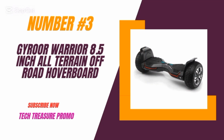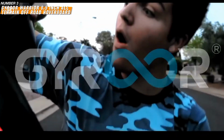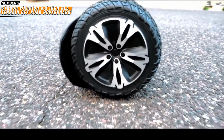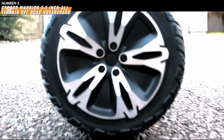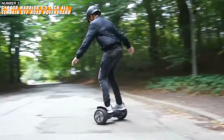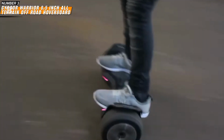Number 3. The Gyroor Warrior 8.5-inch off-road hoverboard. This rugged hoverboard offers powerful performance and cool features for all riders. Let's explore its standout features. The Warrior's sturdy structure, made from UL-approved materials, ensures durability and safety. Enjoy rides for years to come with its robust build.